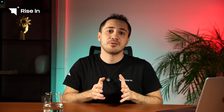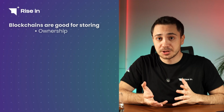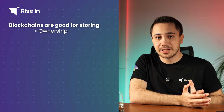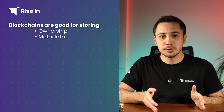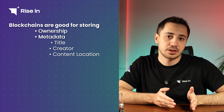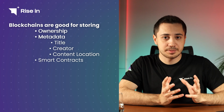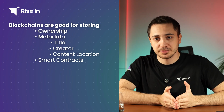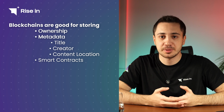First, let's look at what is actually being stored on-chain. Blockchains are great at handling specific types of data, like ownership, essentially who owns the NFT right now. They also store metadata, which is like a detailed explanation of the NFT, including things like the title, creator, and the location of the content. And finally, there is a smart contract, the code that governs how the NFT works. This could include rules about royalties and how the NFT can be transferred.